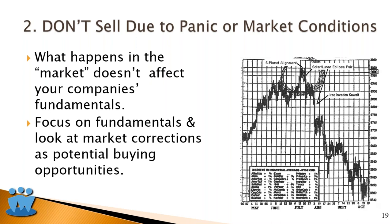What happens in the broader market doesn't affect the fundamentals of your company. Now, what happens in the broader economy might certainly affect your company's fundamentals, but the bear market and the bull market history in the U.S. points to one true fact, which is that all bear markets end, all recessions end. Our perspective should be to focus on fundamentals, look at market corrections as potential buying opportunities.